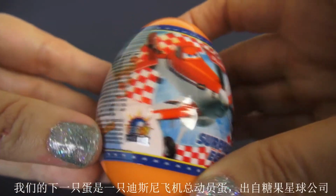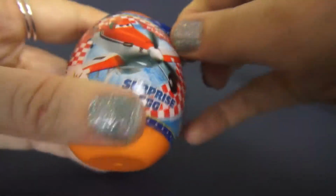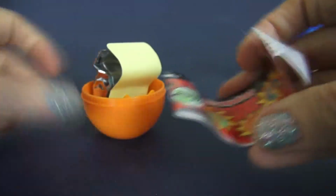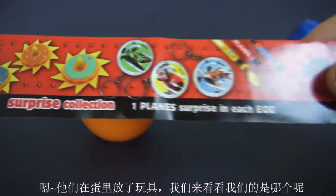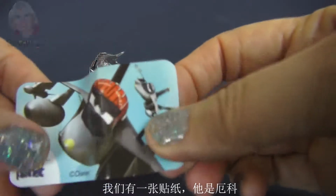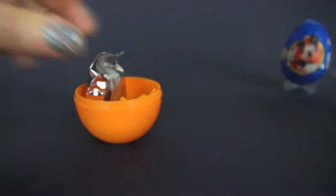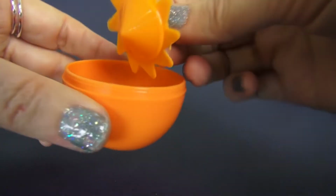Our next egg is a Disney Planes egg by Candy Planet. They have toys in there. Eggs. Wonder which one we have. We get a sticker. That's Echo. Cookie. Here's our toy. Oh!